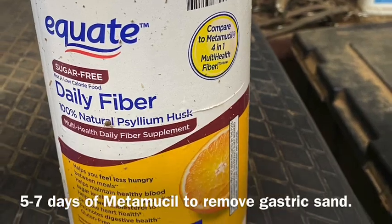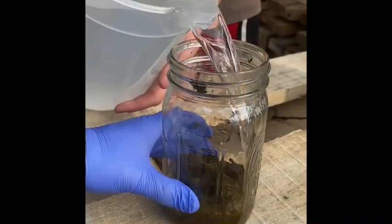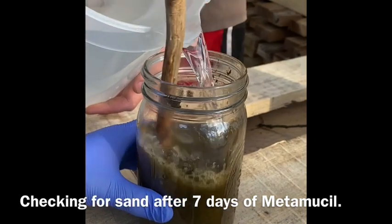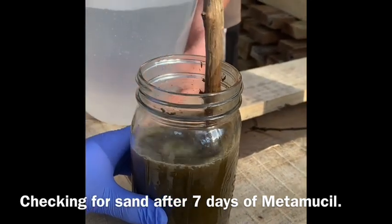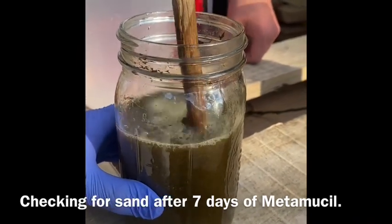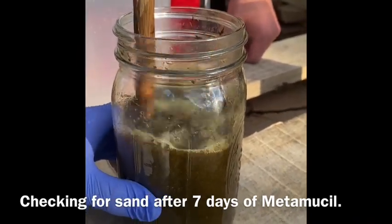So what do we have here? What are you doing here? This is Metamucil. We did a scoop a day of Metamucil for 7 days mixed in her feed. Okay, so now I guess you're retesting? Yeah, here we are checking again the feces for sand after the 7 days of Metamucil.